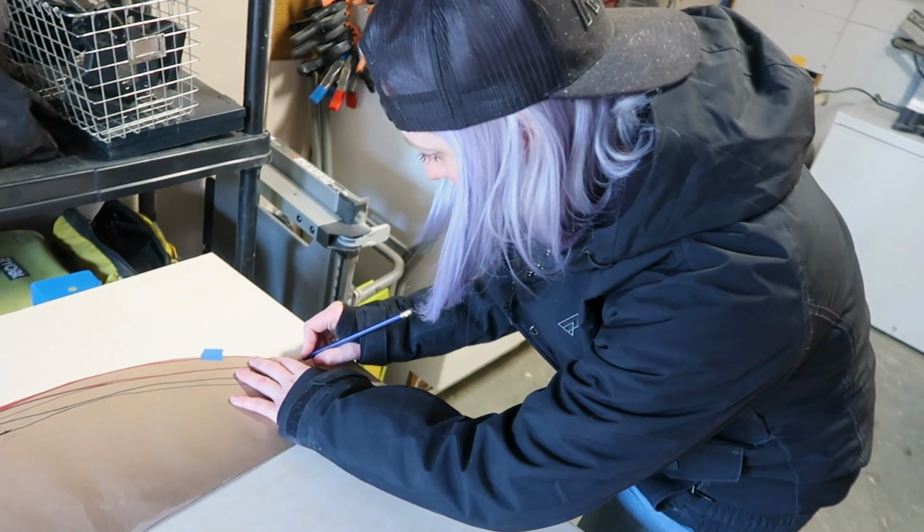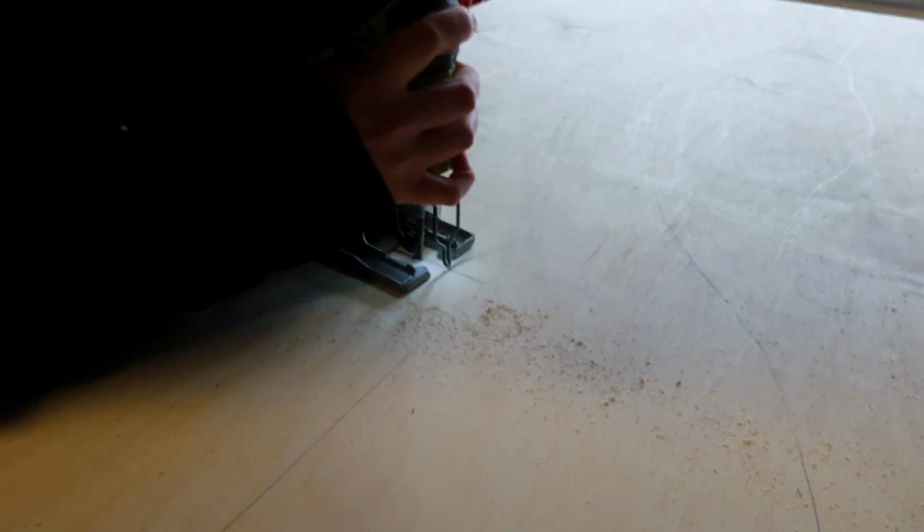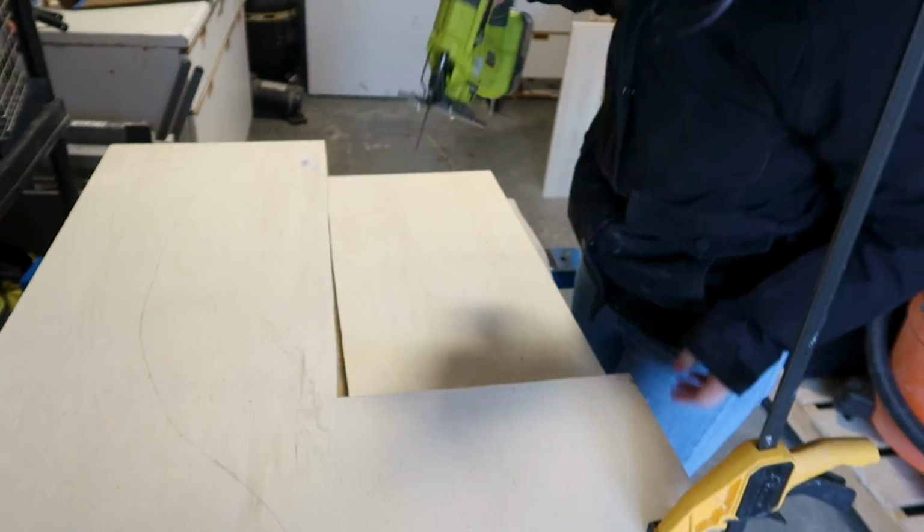Starting with a 3/4 inch aspen plywood sheet that was pre-cut to 30 by 64 inches, I took my craft paper stencil and traced it out onto the wood top using a pencil. Using one of my favorite tools, Mr. Jigsaw, I carefully cut my design out.